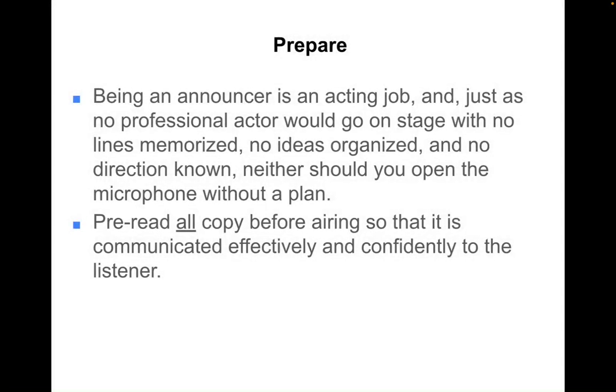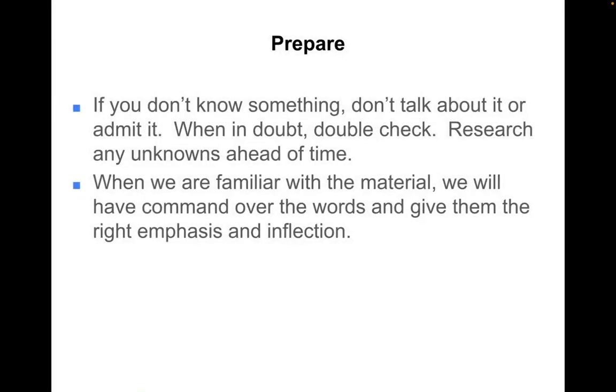Whether you realize it or not, you are now in show business. Being an announcer is an acting job, and just as no professional actor would go on stage with no lines memorized, no ideas organized, and no direction known, neither should you open the microphone without a plan. Be sure to pre read any and all copy before airing so that it is communicated effectively and confidently to the listener. For example, when we pre read, we can look up the correct pronunciation of a word to prevent a stumble. If you don't know something or aren't sure, don't talk about it or admit it.